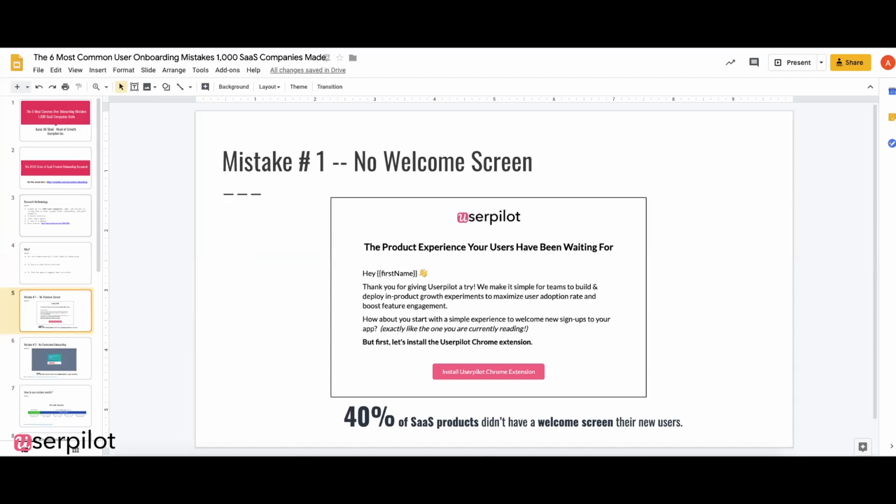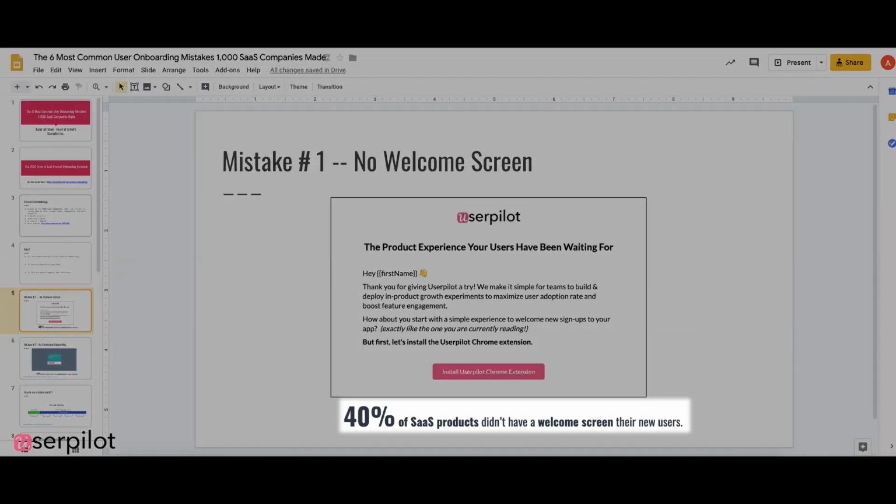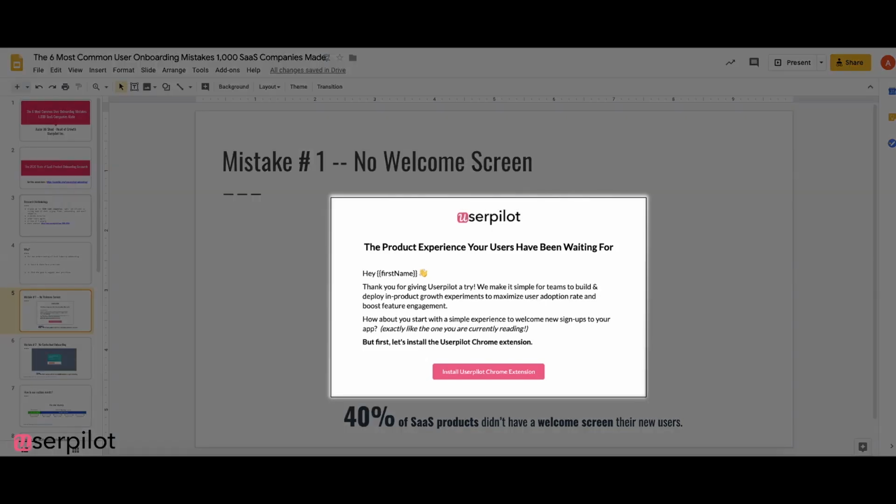So the first mistake, which was very surprising to us, was that there was no welcome screen. Around 40% of SaaS companies still don't have any kind of new user welcome screen where they are welcoming the user, telling them, hey, we welcome you to our app, and click here for the first action they want to drive towards. And this was very surprising.